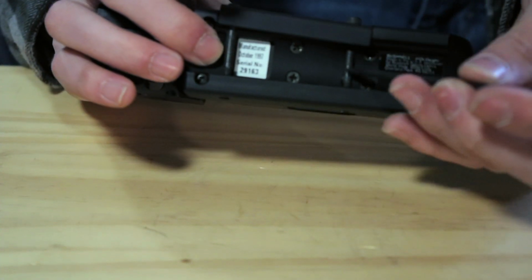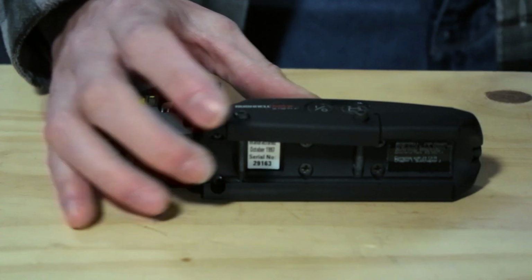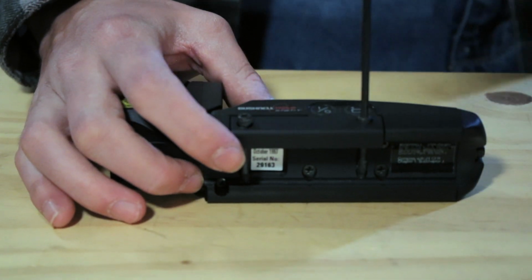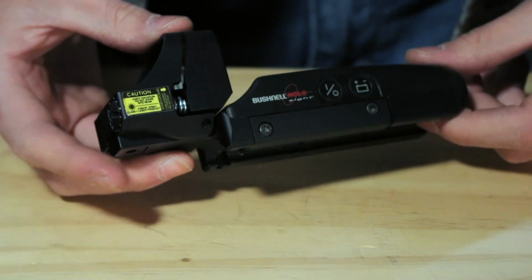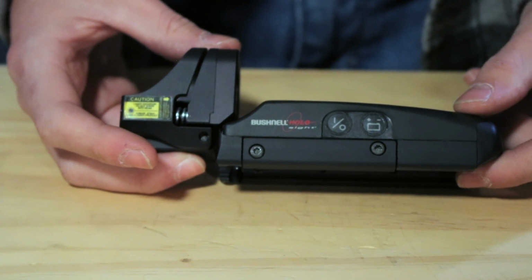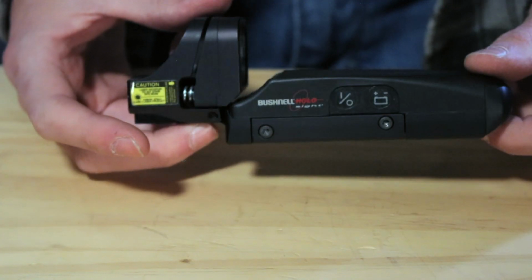And then obviously your screws are going across right there, so you could stick it right in between the slots of the Weaver mount, so then it's definitely not moving anywhere and it's not gonna slide around. So with that out of the way, kind of going into a little bit more of the visual stuff, you could see that it says Bushnell Holosight with a very cool retro looking design.